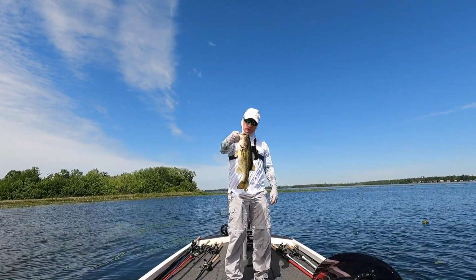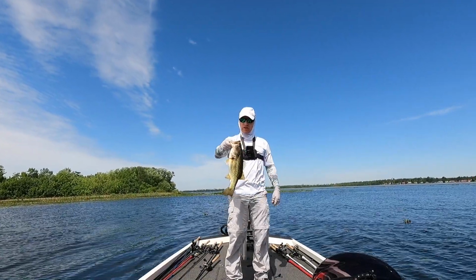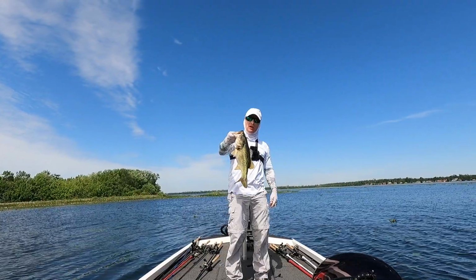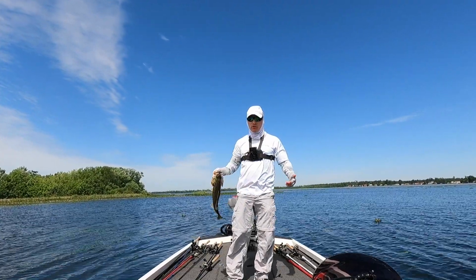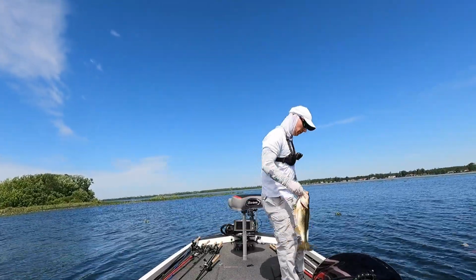All right, another really good looking bass right there. Right around the same size as that last one I caught, but shoot, I'll take bass like that all day long. Caught it on a speed worm. I got to the end of flipping. Let me put this one back in the water here.